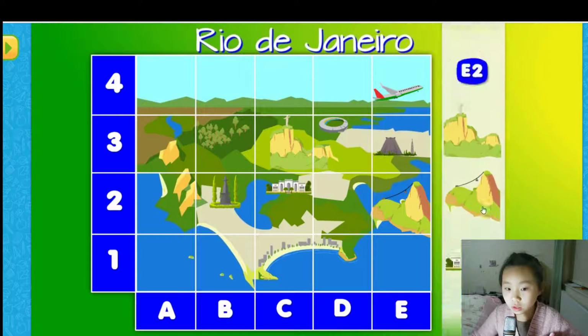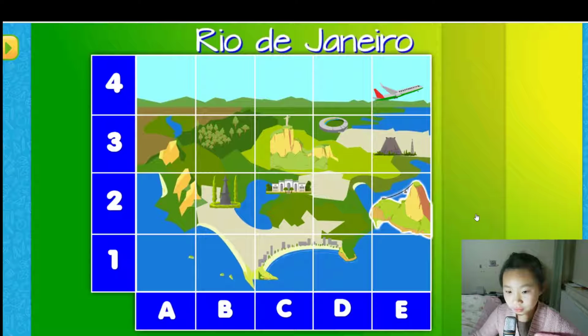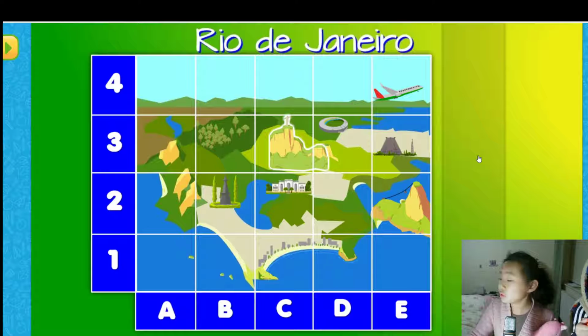What is at E2? Shh, David. Okay. So, do you know where E2 is? What is at E2? So, you can see this bit. So, E2 is like a hang-on cliff. Good job. Sugarloaf Mountain is at E2. What is at C3? Shh, David. So it's C3. Well done. The statue of Christ Redeemer is at C3.